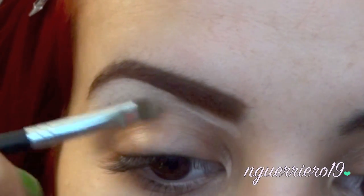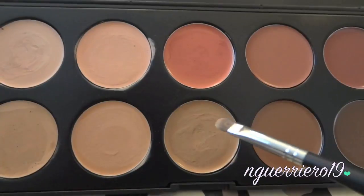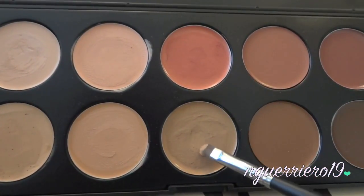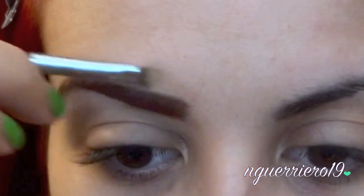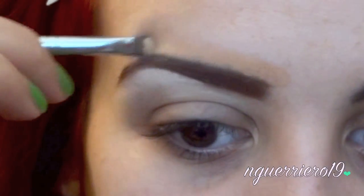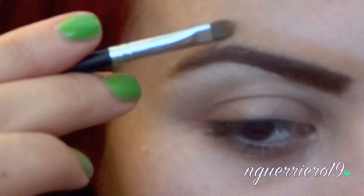And then I'll just take a Sigma brush and blend out that line under there. With the same brush in a shade a little bit closer to my skin tone, I'll go in and use a concealer. I don't like to use a white concealer on the top of my eyebrow because I don't want a harsh white line. And again, the top part of the eyebrow is optional.